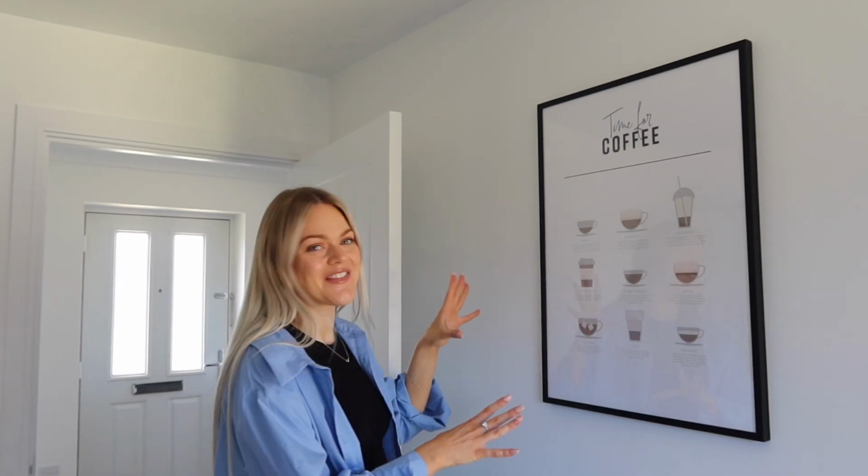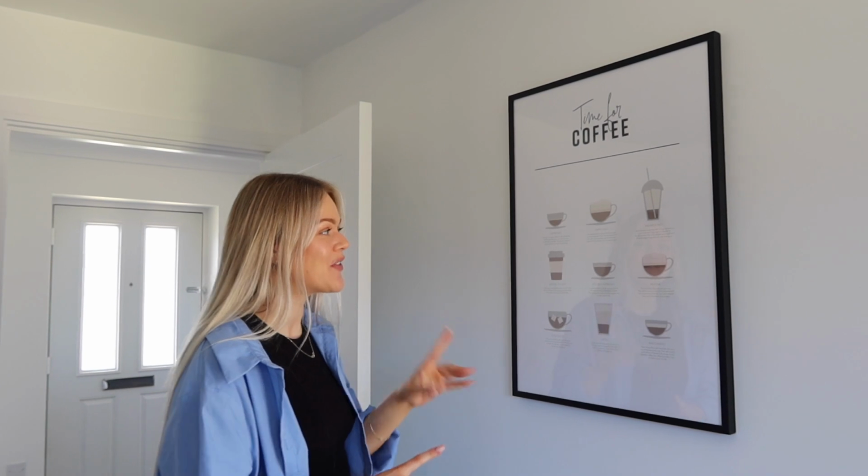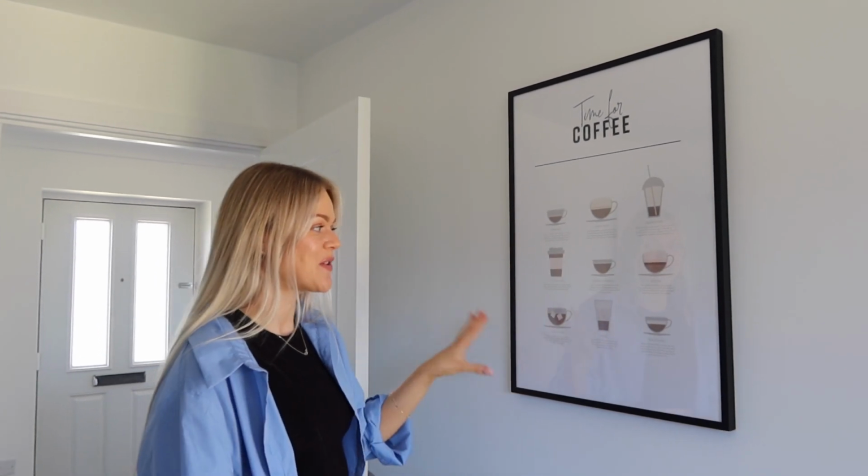On the wall here we have this cute coffee print which says time for coffee, and then all the different coffees and all the different recipes, which I just think is such a cute addition to the kitchen.